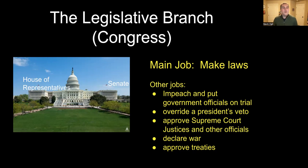And then Congress also approves treaties. So when the president makes a deal with another country or goes to another nation and has a meeting with their leader and says, let's make a deal, let's have an agreement, let's have a relationship, then he comes back to Congress and says, are you guys cool with this? I made this arrangement with this other country. Can we do that? And Congress approves those treaties. Congress could also disapprove of them if they want to. Okay, so there's a lot of balance of power going on between the legislative branch and the president, which is the executive branch.